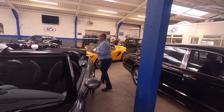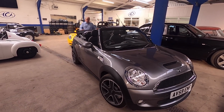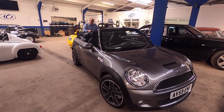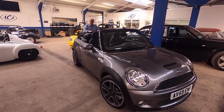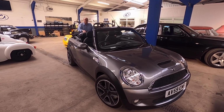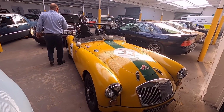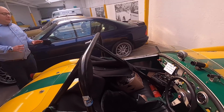This Mini, now this is another case, it's not a classic car, but it's certainly an appreciating car and one that people are paying attention to. But why this is so special, it's a convertible, it's done 797 miles from new. So I can see tucking this away in a collection for the future. If you like a little bit of motorsport, why not have some fun with this MGA? Prepped for track use. I think you're going to have a huge amount of fun in that.